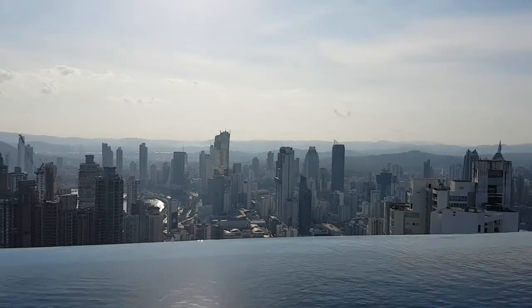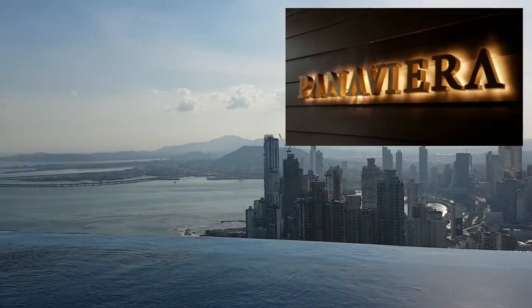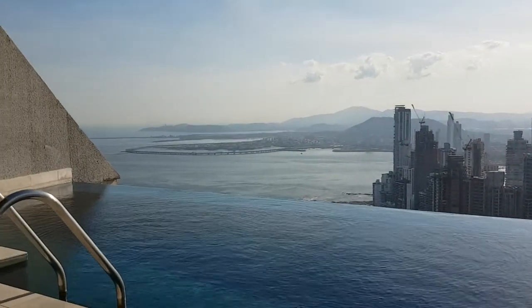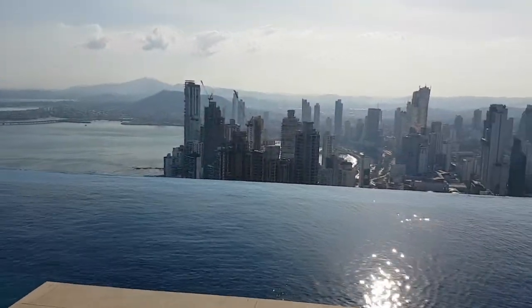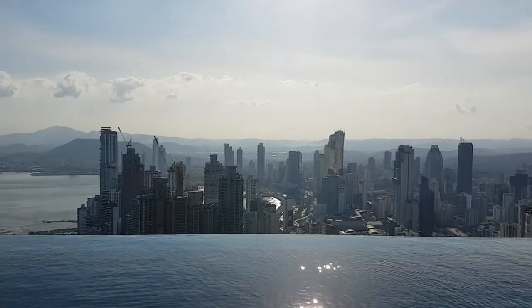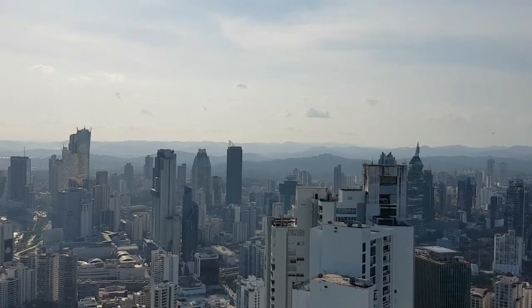Alright, so we made it to the 66th floor. This is Panavera. This is the view that you get. It's an infinity pool right here. I don't have my swim trunks, so I'm not going in, but look at that view. Crazy. Too bad the sun is causing a haze.